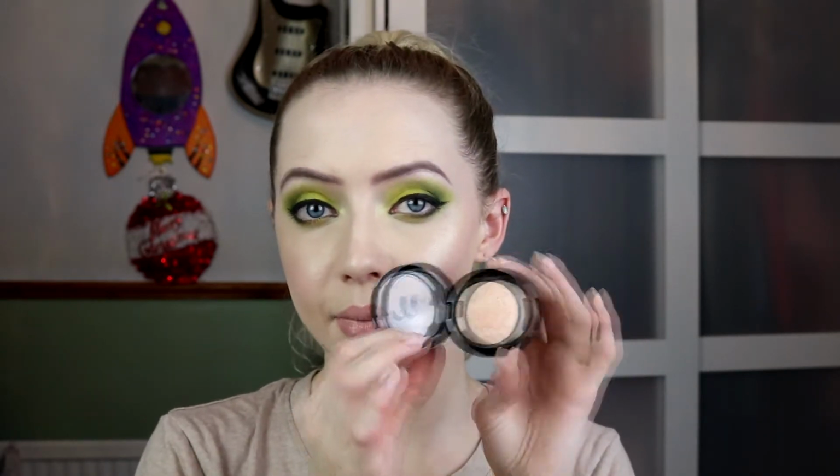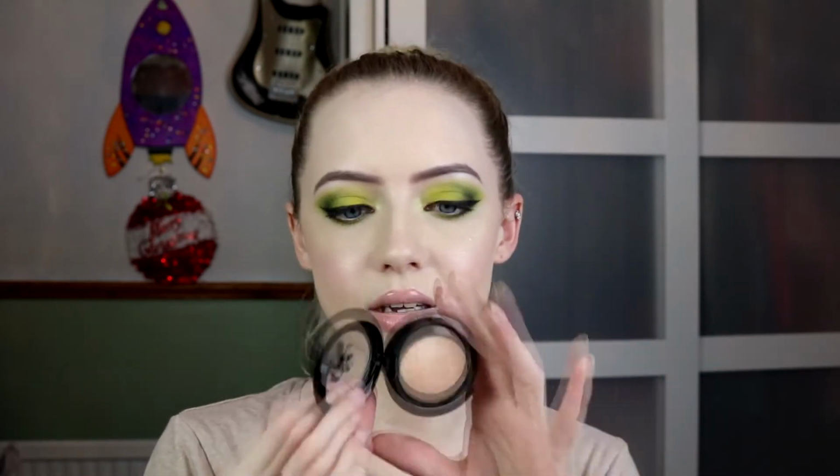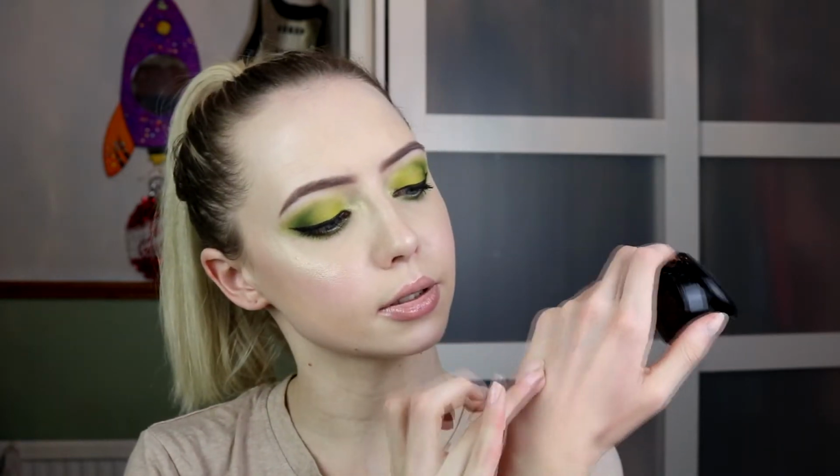So the first one is the one I have on. This is the Karl Lagerfeld or something like that, I can't really remember. Baked highlighter. I got this in a Glossybox and like my life is complete now. It's this gorgeous shimmery, let me just see if you can see that. It's just this gorgeous slightly white champagne shade. I find a lot of champagnes can be very yellow and very gold on me. I'm too pale. So I find this is the perfect champagne on me.